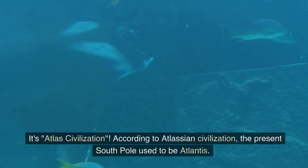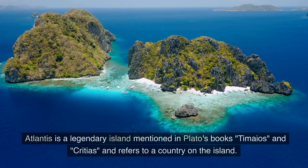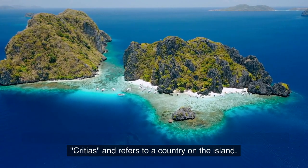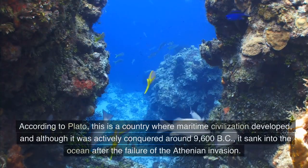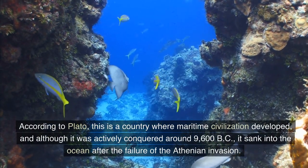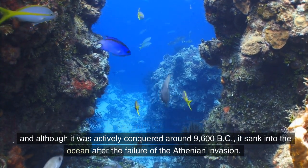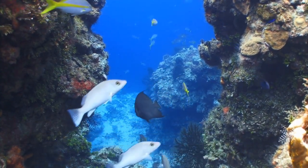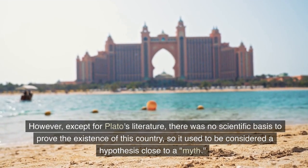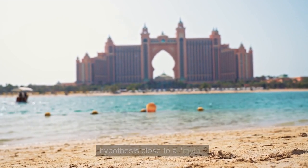According to Atlantis civilization, the present South Pole used to be Atlantis. Atlantis is a legendary island mentioned in Plato's books Timaeus and Critias and refers to a country on the island. According to Plato, this is a country where maritime civilization developed, and although it was actively conquered around 9600 BC, it sank into the ocean after the failure of the Athenian invasion. However, except for Plato's literature, there was no scientific basis to prove the existence of this country, so it used to be considered a hypothesis close to a myth.